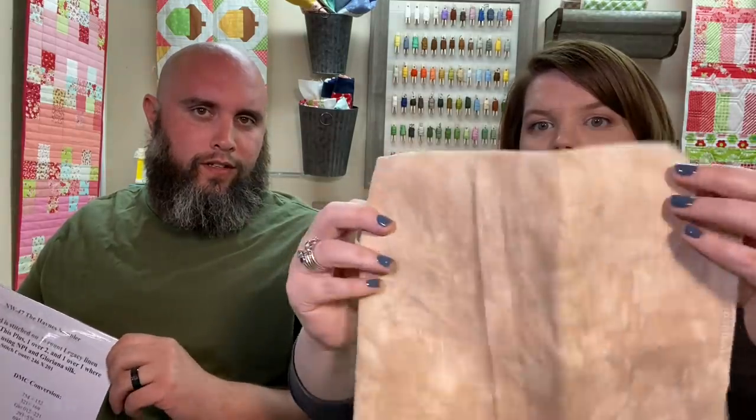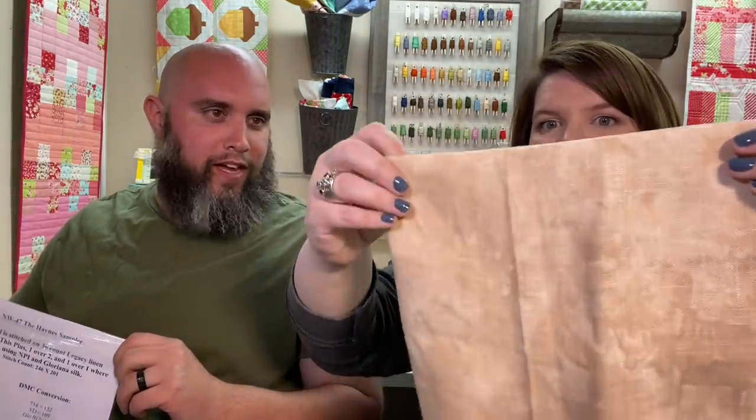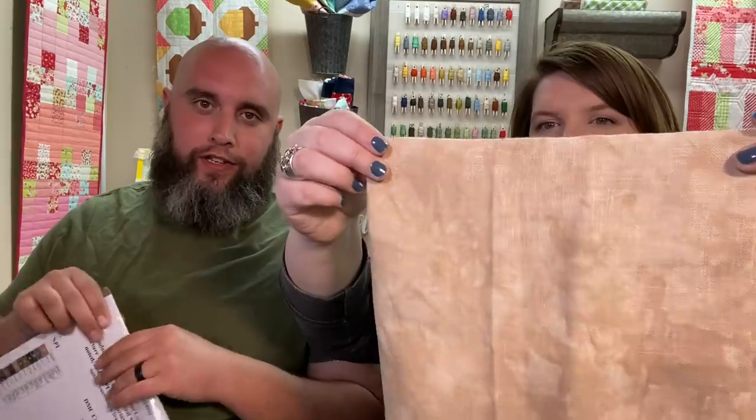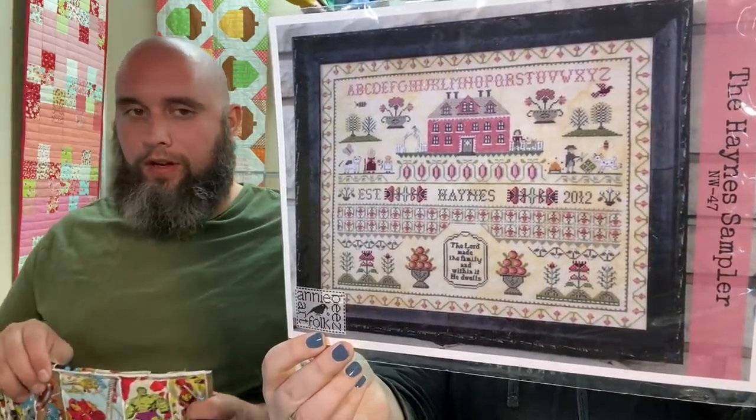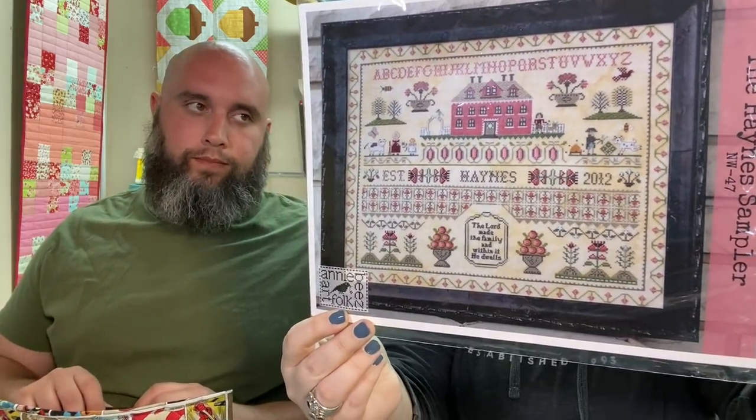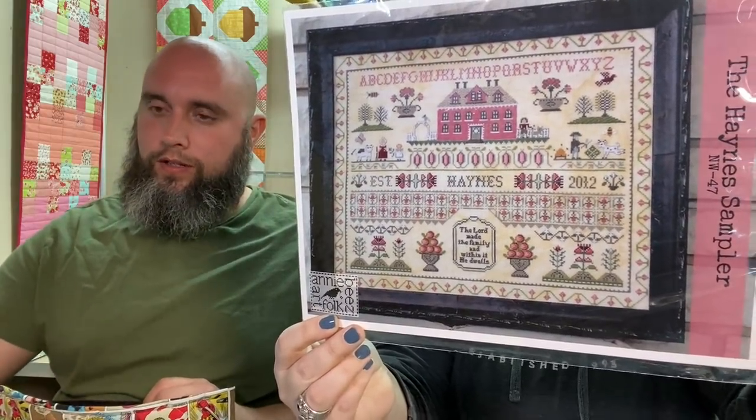It's not this darker brown color. You're not seeing the color that it actually is. I don't want to get that glare. Look at that Hanes sampler. All called for DMC. All DMC.